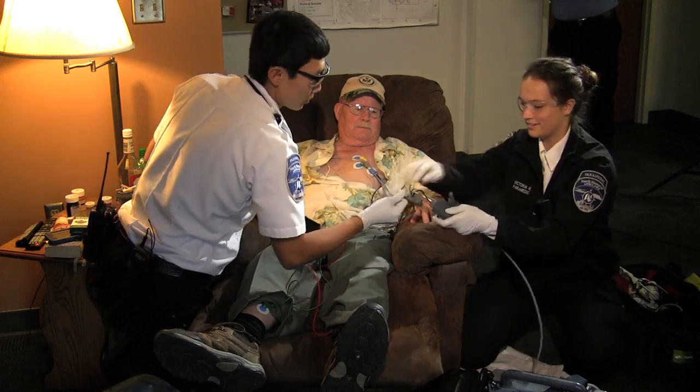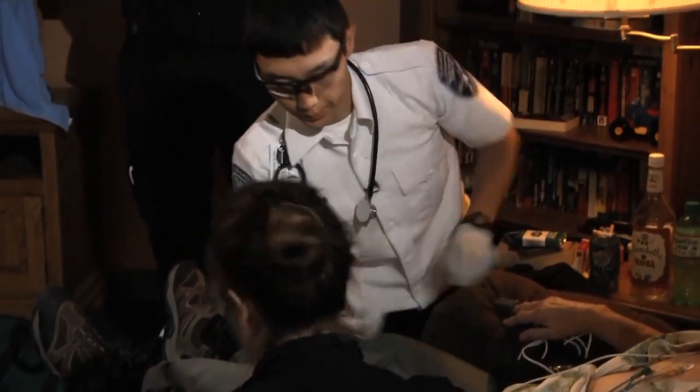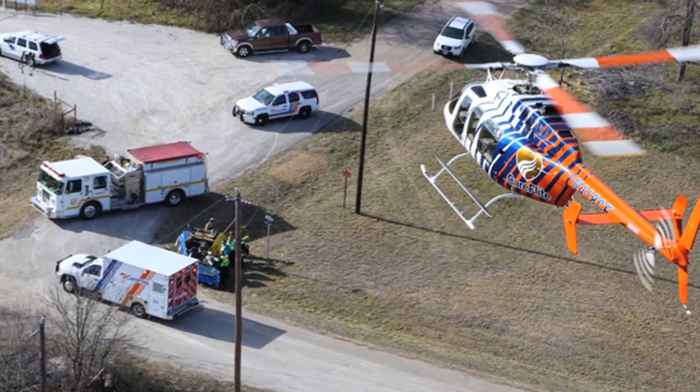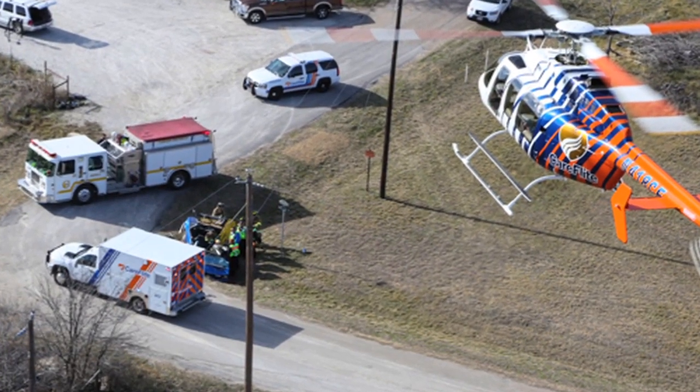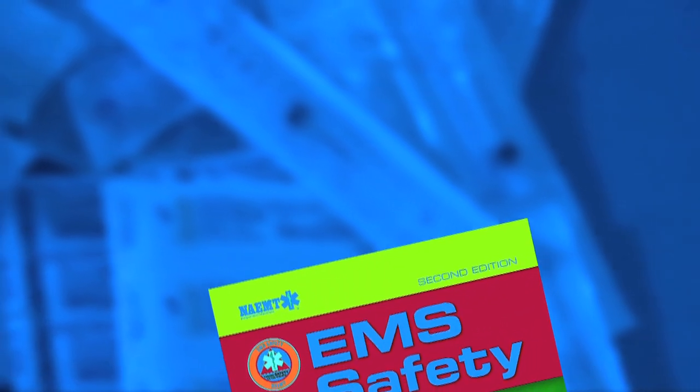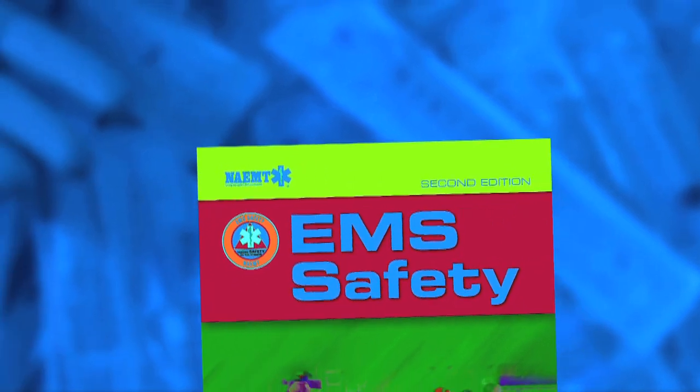Your safety and the safety of your patient is at stake. Implementation of crew resource management in emergency medical services is in its infancy. We are barely beginning to understand and implement some of these concepts. It's going to be up to new EMS providers like yourself to embrace these concepts and embed them in everything we do. Seek out new information and new knowledge.